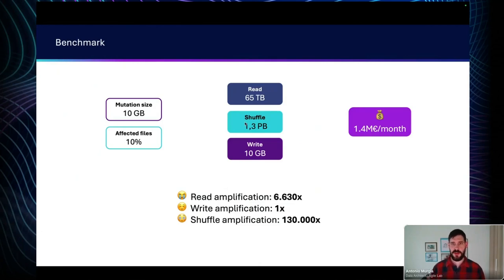The problem is that we run the join over the full table, reading all those 65 terabytes of data. That converts to 1.3 petabytes of shuffle data. The write amplification is now minimal, as you can see. We read 10 gigabytes and write out 10 gigabytes, but we have a 6000x read amplification, and 130,000x shuffle amplification, which are definitely unbearable. We go up to 1.4 million euros each month, which is way beyond our budget.